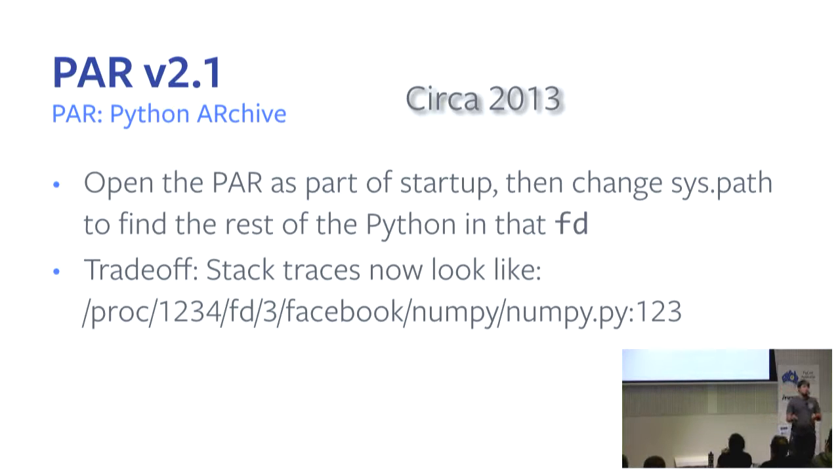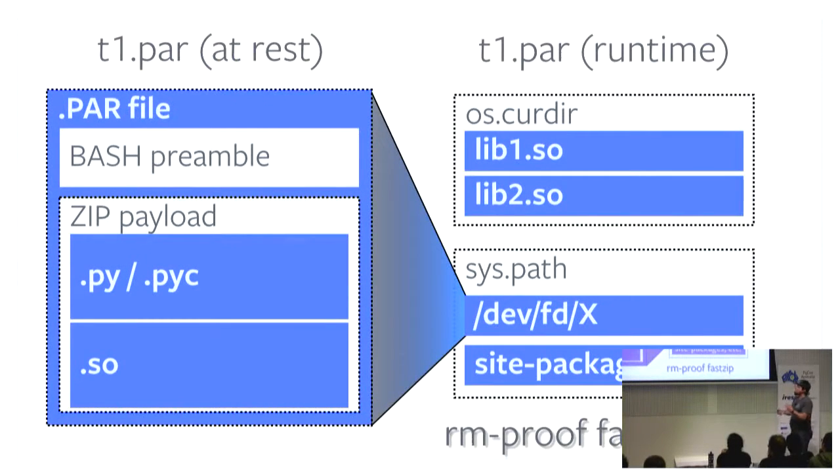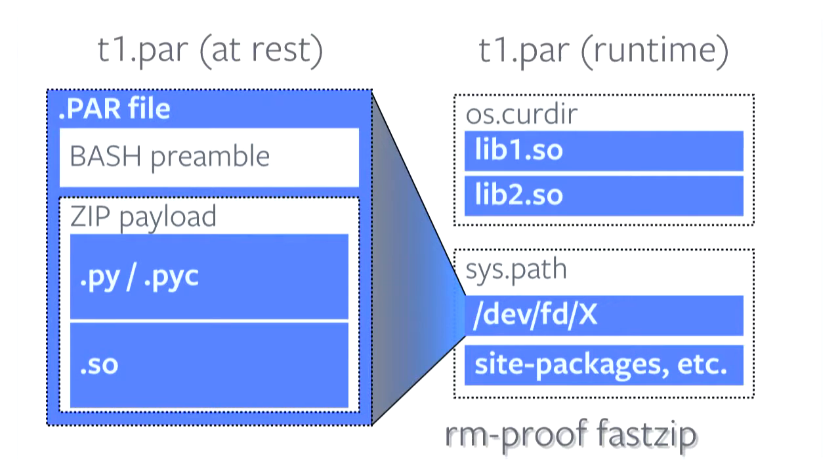So what that means is, inside of Linux, a file isn't deleted until all references to it are deleted, right? You have the nlink count. This increases the nlink count. Therefore, we get to keep our file around even after it's deleted or replaced. This is RM-proof fastzip. I'm sure all of you have eidetic memories, but right here, this simply used to be the par file. Now it's /dev/fd/whatever. But functionally, it's the exact same thing, right?